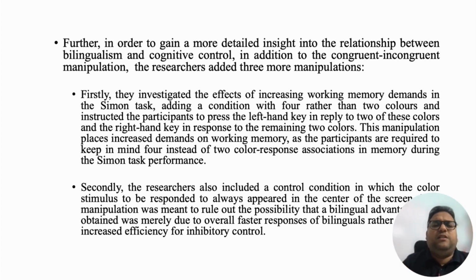Okay, so typically now what is happening is, instead of remembering the mapping of one color with one response hand, they have to remember the mapping of two colors with one response hand, and this obviously increases the amount of information that they have to maintain in their working memory. Basically, they are placing more working memory demands on this task of executive control that these individuals have to perform during the Simon task. So you can say both executive control abilities and working memory capabilities are being tested at the same time.